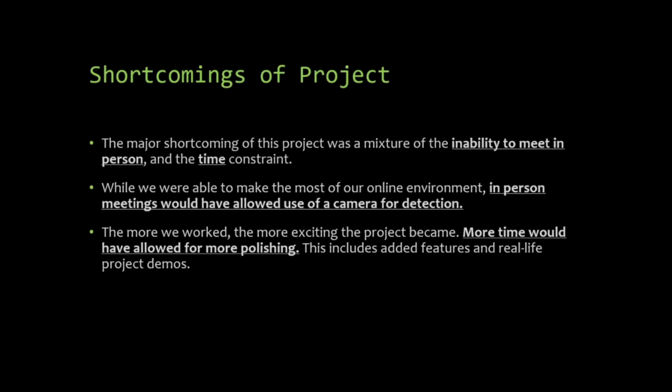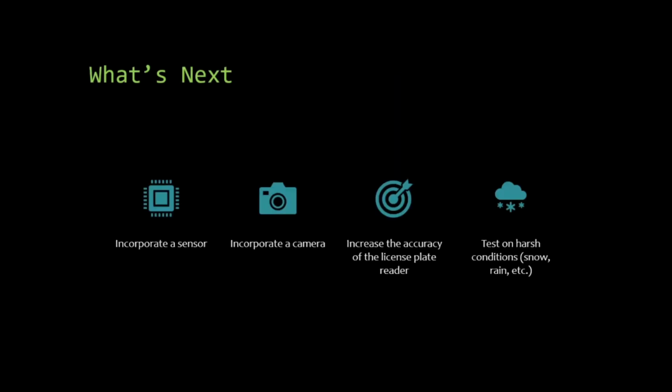The major shortcoming of this project was a mixture of the inability to meet in person and the time constraint. While we were able to make the most of our online environment, in-person meetings would have allowed use of a camera for detection. The more we worked, the more exciting the project became. More time would have allowed for more polishing. This includes added features and real-life project demos. Given more time, we would have liked to incorporate a sensor and a camera. We would also like to have increased the accuracy of the plate reader while also running more tests on harsh conditions such as snow and rain.